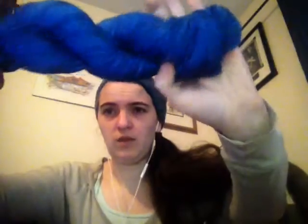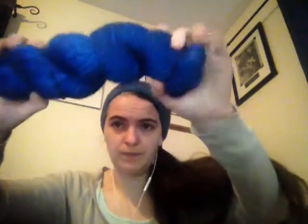That's it for FOs. So I have WIPs. Living in my princess silhouette bag is my Bigger on the Inside shawl. It is a free shawl pattern on Ravelry. It's actually from Knitty. I don't remember what issue.